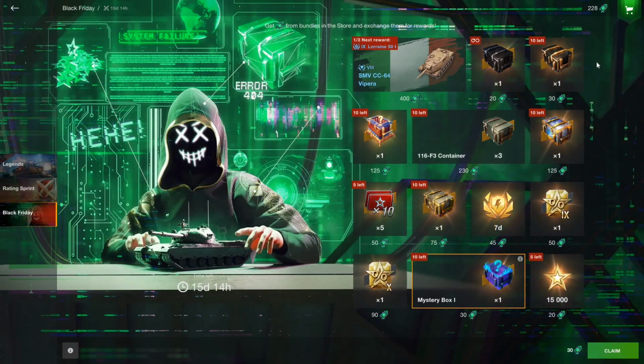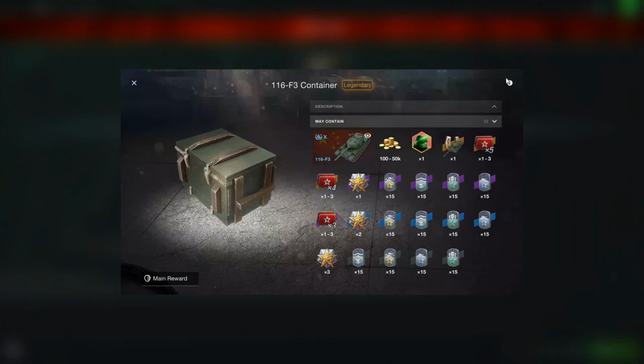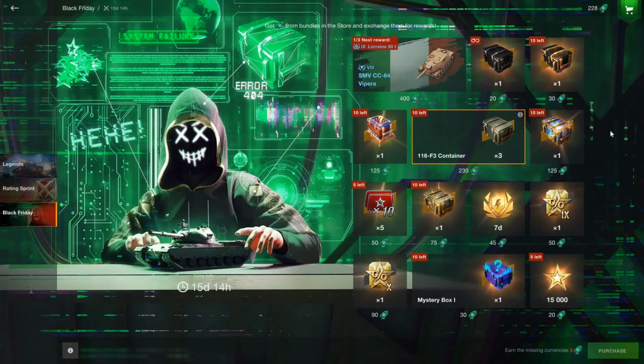So what to do? I've got 228. If I bought 1 more tank, I could possibly try and go for this. Should I? What do you think? Again, that's not looking good. And by the way, if you're thinking about 50k gold, look at that. 0.005. Yeah, like one of the luckiest people on the planet, or in the Blitz world, if you get that. So, yeah, these crates, you don't expect anything from them, and I think you'll be okay.